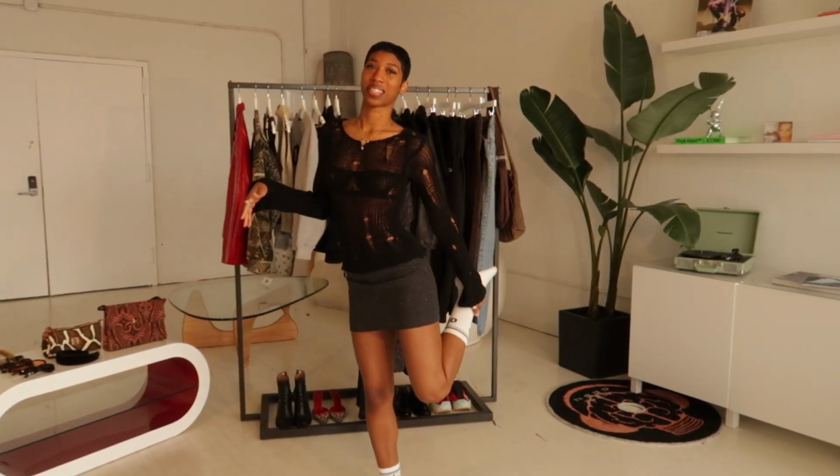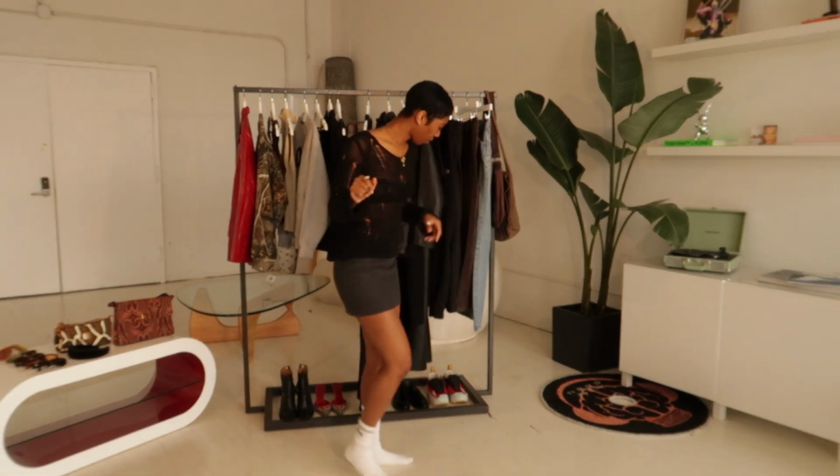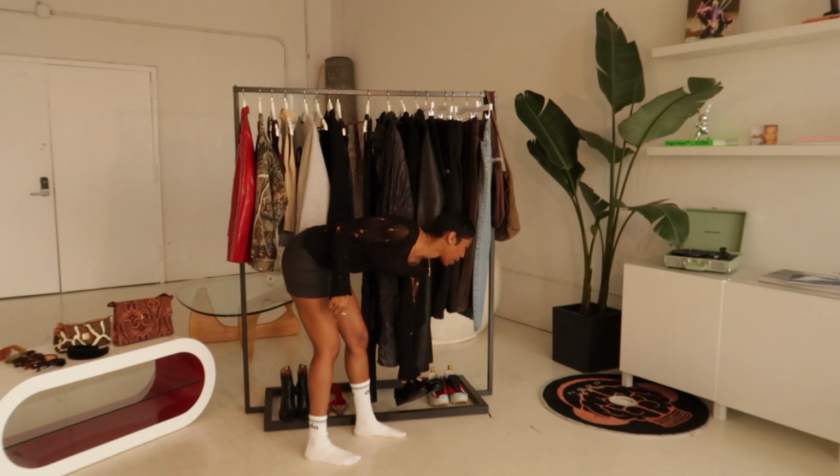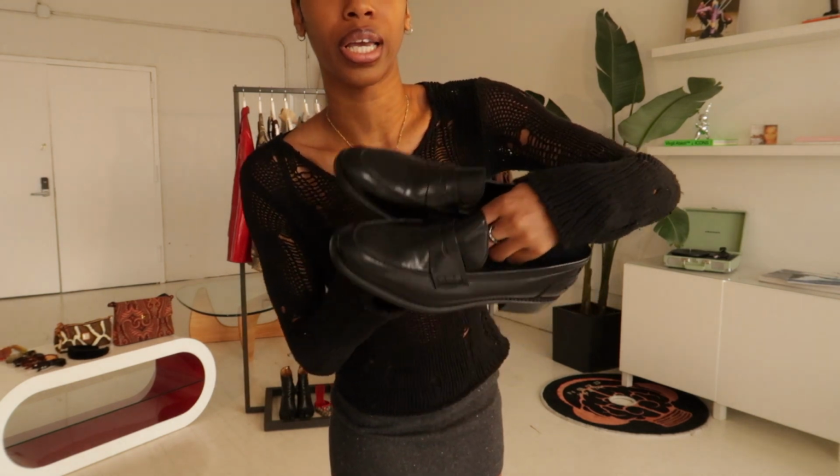Once again, I have on my white socks. These are my only white socks, but if I had some that didn't have the logo on them, if they were just plain, I would really love that, but I don't. So we're using what we have. And I am going to pair this outfit with these black loafers that I have right here.